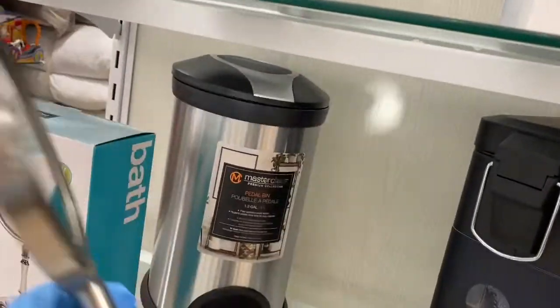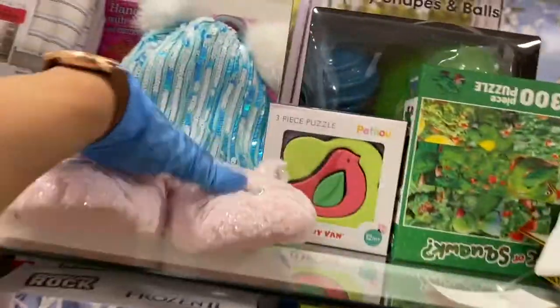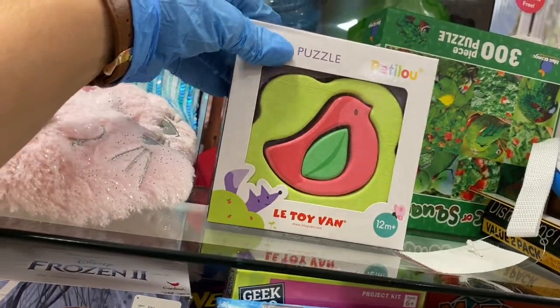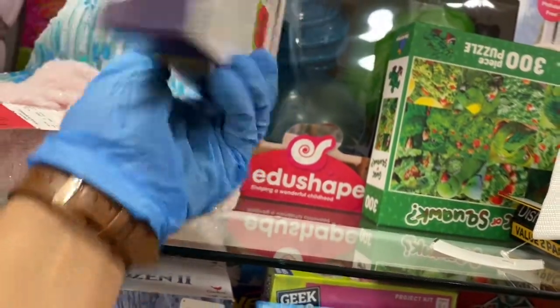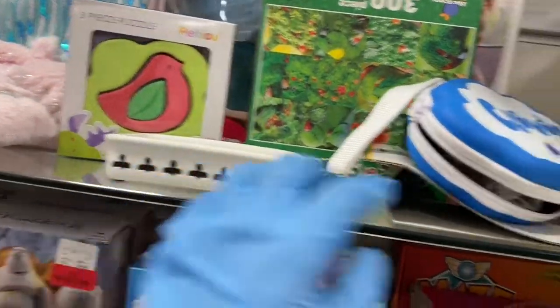And then you have your mirror here for $9.99, and some step can waste paper baskets, and some more baskets down here. So if we come down here, guys, let's see. We have these cat slippers. Look at these. Aren't they adorable? $3. Then you have this toy. This toy plus 3-piece puzzle. Where's the price? It's $1. That's pretty cute. So then they have a soap dish over here that's on clearance for $4 in that style.